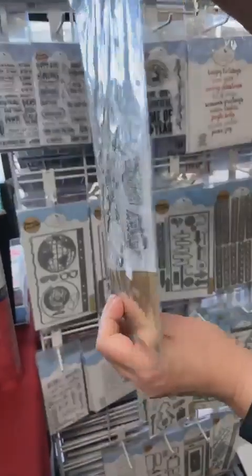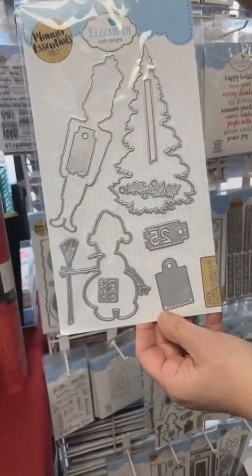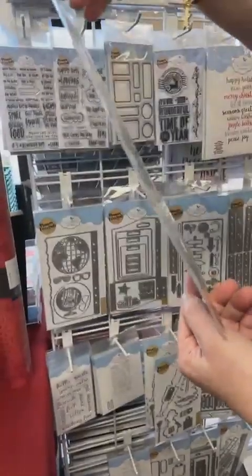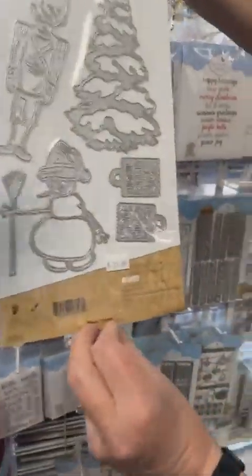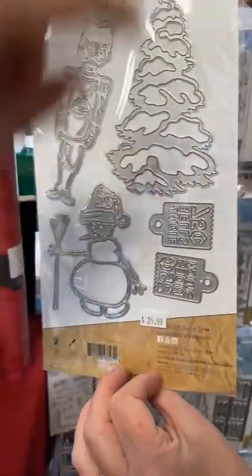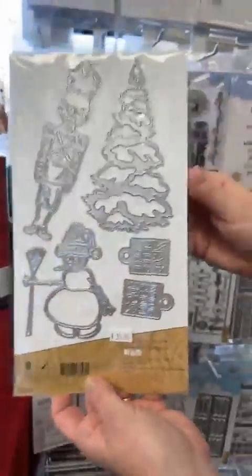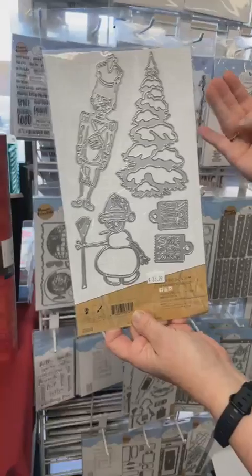But then on the back, it's giving you like the outline. So they're like a layered die. And this is called Christmas Figures. This one's $35.99 because you're getting all of these dies. So you could do this tree in green, then do this in white, and then you would lay it over the top and you'd have a snowy tree. A snowy tree, absolutely. Or you could do 2 colors of green, or whatever.